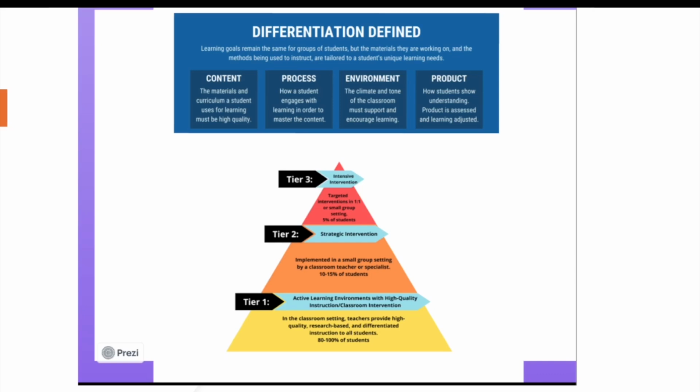Learning goals will still remain the same for students, but there are different ways to differentiate things in your lesson to help students in the moment in the class if they may be struggling. So first, you can differentiate the content, the process, the environment, and the product.